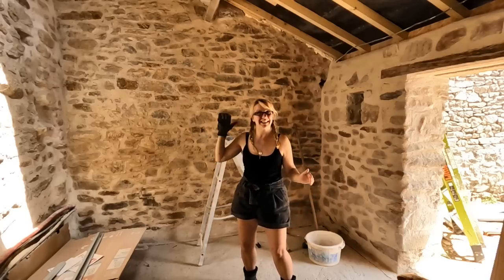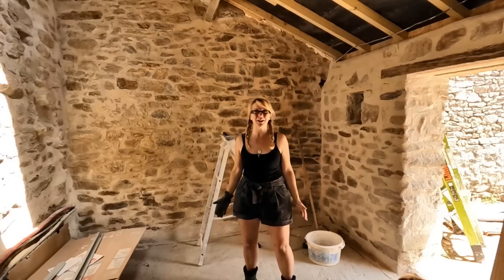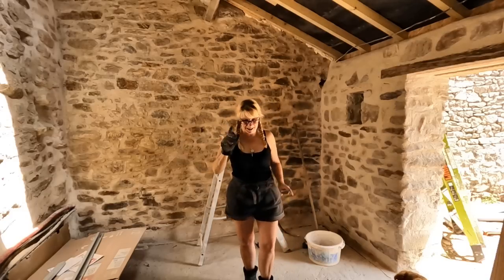We're getting walls, ceilings, roofs, floors. It's a proper room coming to fruition, which is absolutely brilliant. I'm so excited.